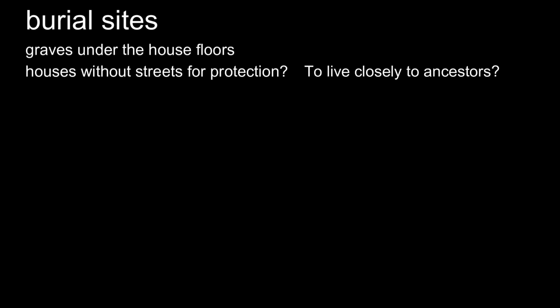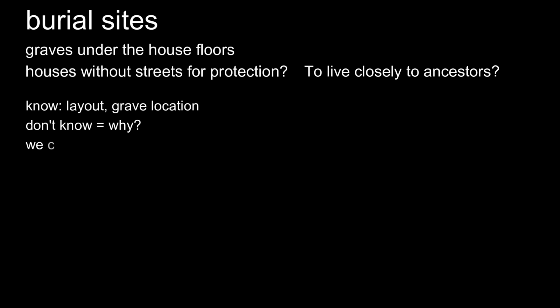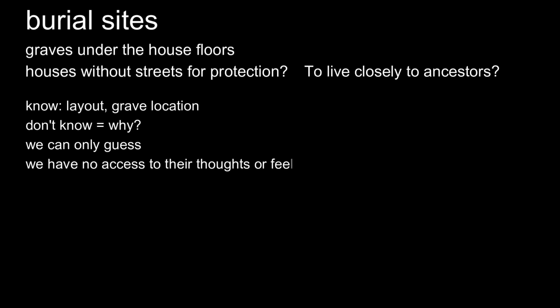Based on excavations, we can know the layout of the houses and the location of the graves, but we're only guessing when we try to say why they did it that way. That's the way it is with archaeology. You're dealing with the physical remains the people left behind. We have no sure access to what they thought and how they felt about things. I mean, it's interesting to speculate, and the physical artifacts can give us clues, but there's a lot we can't really know. So, for instance, their art.